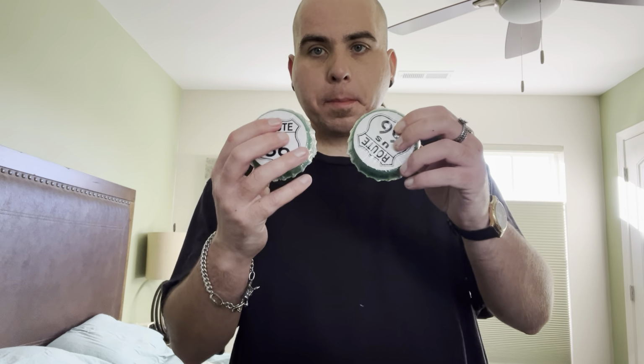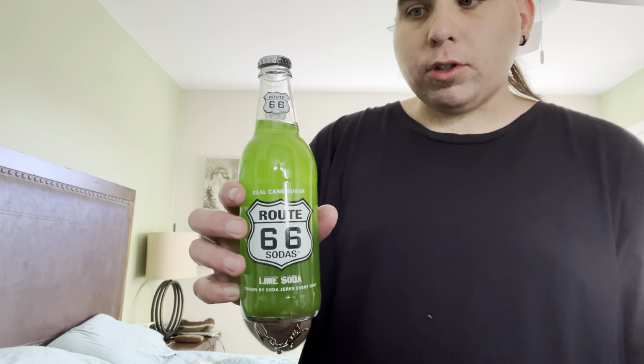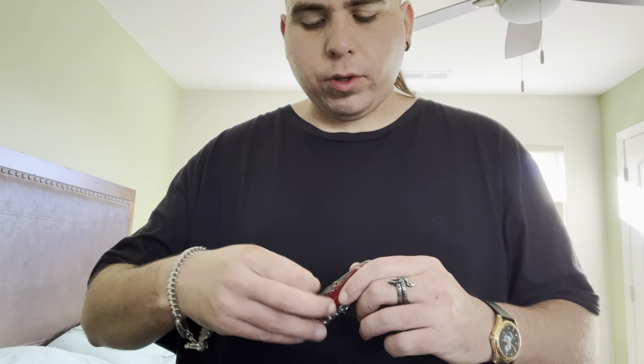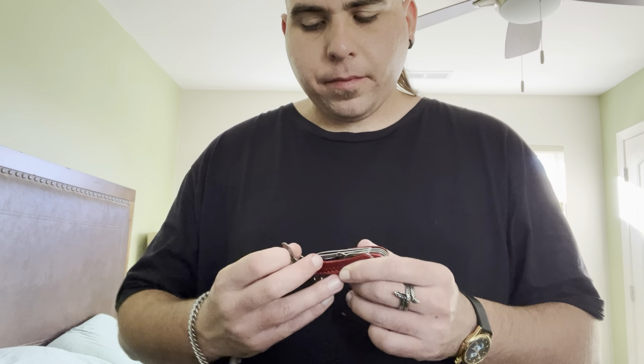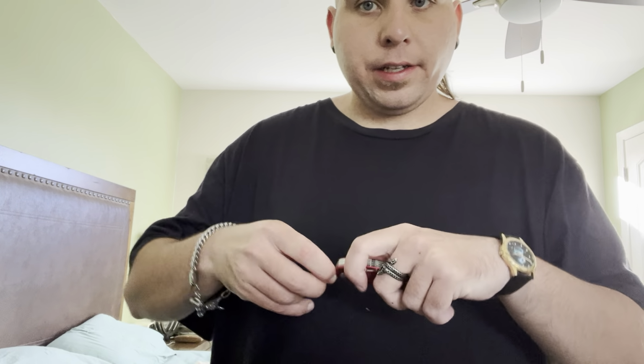But anyway, these are root beer, and I got 2 lime ones. And I'm going to get my bottle opener ready. I got a green lime Route 66 soda, and I also got a root beer. I'm going to start out with, I'm not so sure which I like more, lime or root beer. Going to get a bottle opener, that's a screwdriver-like device. This is probably the real McCoy here.